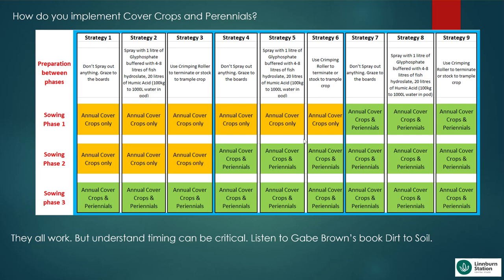You're trying to pick times when you can get in and put the seed in, and you're banking on nature to take care of it. You can even go annual cover crops and perennials straight off the bat, and just drill into different things. They all work, and if you're interested in learning more about them, I recommend that you listen to Gabe Brown's book, Dirt to Soil.